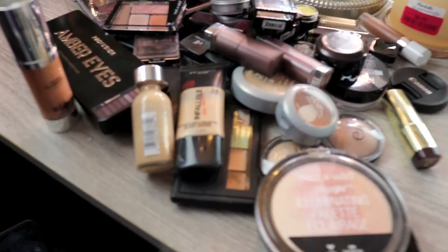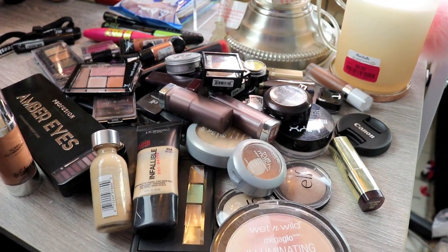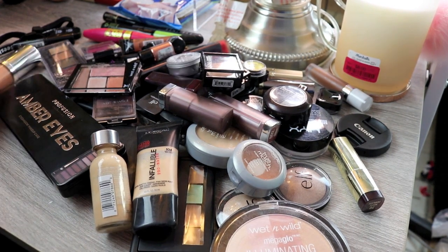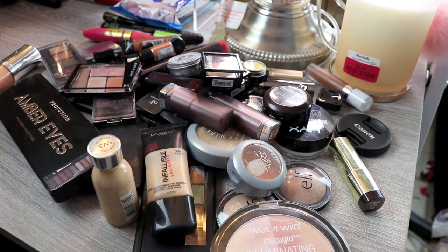Here's all the makeup we're getting rid of. We're either just throwing it away or giving it away to family and friends. But yeah, lots of stuff. I'm really happy I did this because this is a bunch of stuff that I really don't need. And I still have other makeup I need to organize. So now I have a little bit more wiggle room for that.